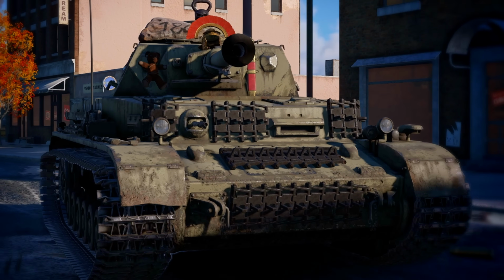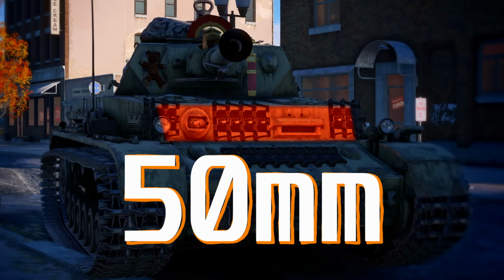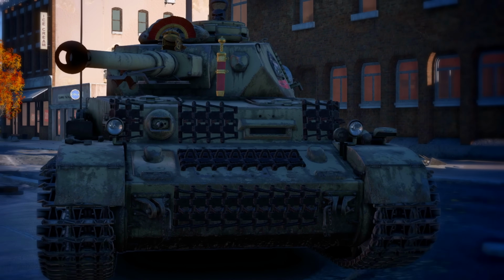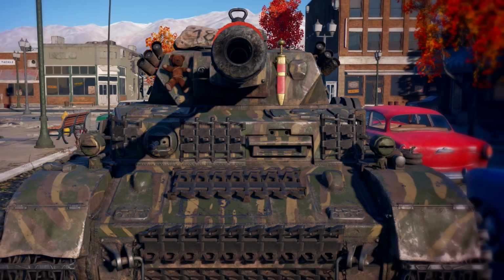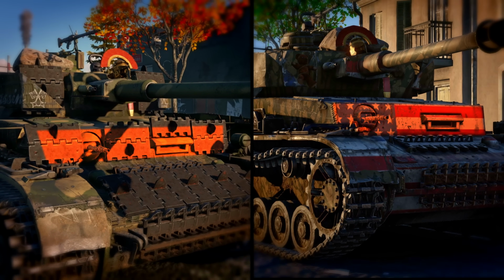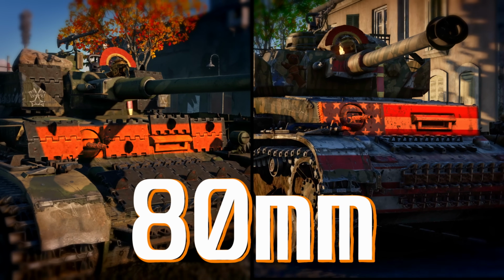The upper front plate on the Panzer IVs has 50mm of armor sloped at nothing. It's just 90 degrees front on, the least amount of protection possible. The G variant adds another 30mm of armor. The H and J models have just a single 80mm plate of armor instead of 2 plates.